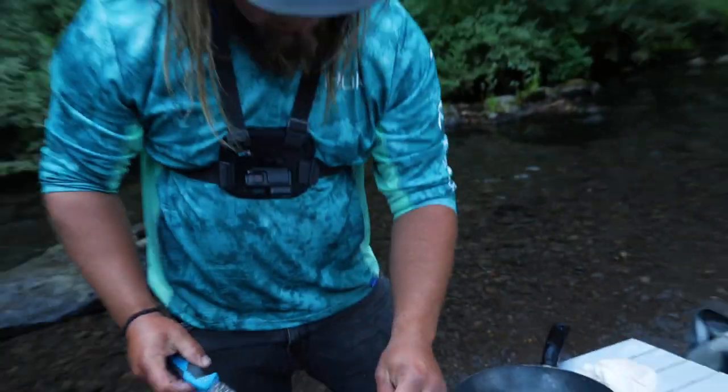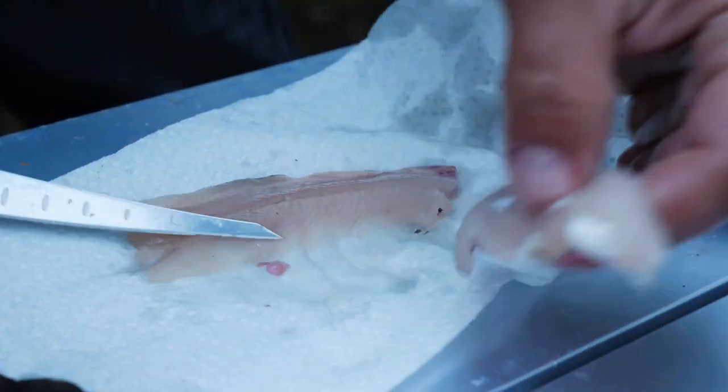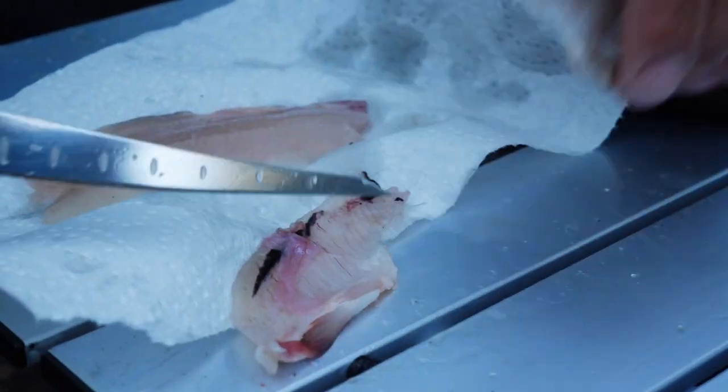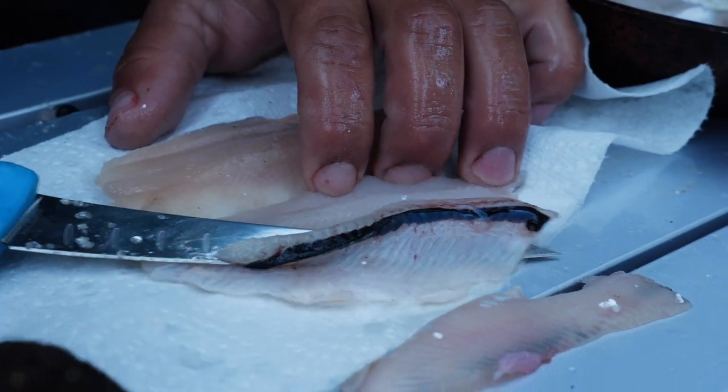One thing I'm gonna do before I really get these going in the batter, I'm gonna take these ribs, get rid of those ribs. These are little trout, so you don't have a ton of meat coming off of them, but that's why we made sure to keep a limit so that we could have enough meat for a nice little tasting.